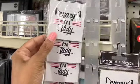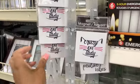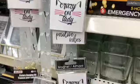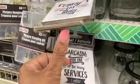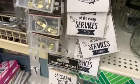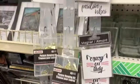These out here, these are magnets. This one says Crazy Cat Lady. This one here says Positive Vibes. This one right here says Sarcasm, just one of the many services that I offer. That's cute. That's pretty much it, guys, but these are new finds here at the Dollar Tree.